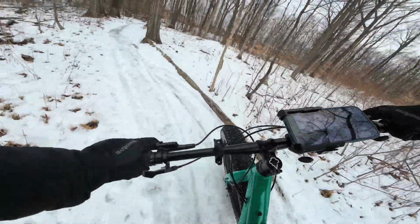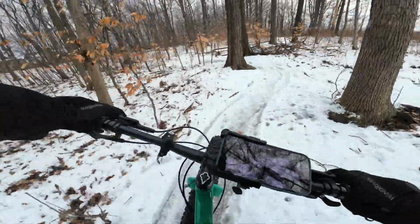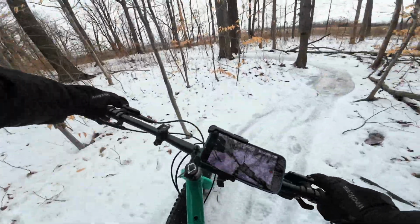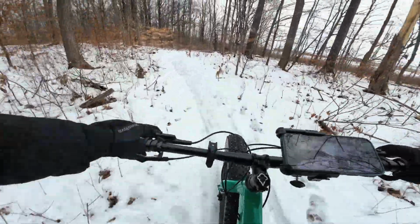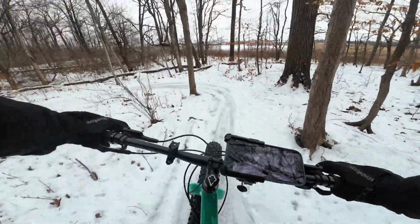Little berm. With these icy conditions, the roots can really wreak havoc. If you don't hit them on the proper angle, you can slip off and end up on the ground.